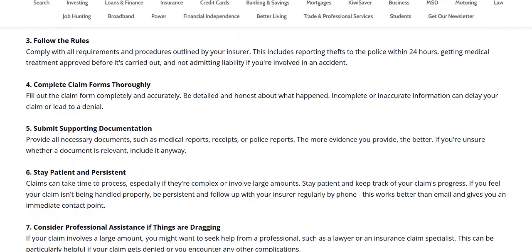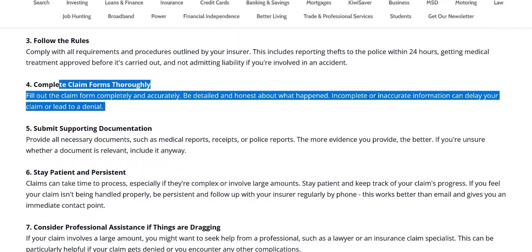And then complete the claim forms. You have to be thorough in that. So be aware that you have to be completely honest and completely factual, and make sure that when you send it, you keep a record.